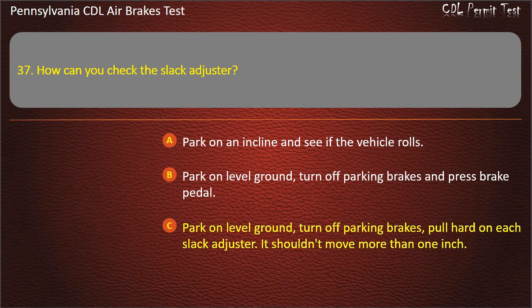Park on level ground, turn off parking brakes, pull hard on each slack adjuster. It shouldn't move more than 1 inch.